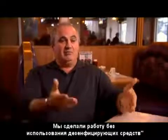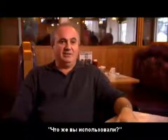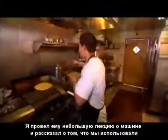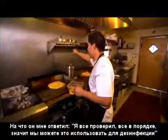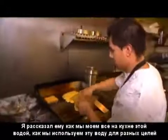I says, "It just does the job without the bleach." So I gave him a little lecture about the machine, and I told him about it. He says, "As long as it works, as long as my strip turns the color it's supposed to, I'm happy with it." And I told him a little bit how we disinfect everything, how we clean everything in the kitchen, how we keep this water for this, for that, and we even cook with the water, and we drink it.